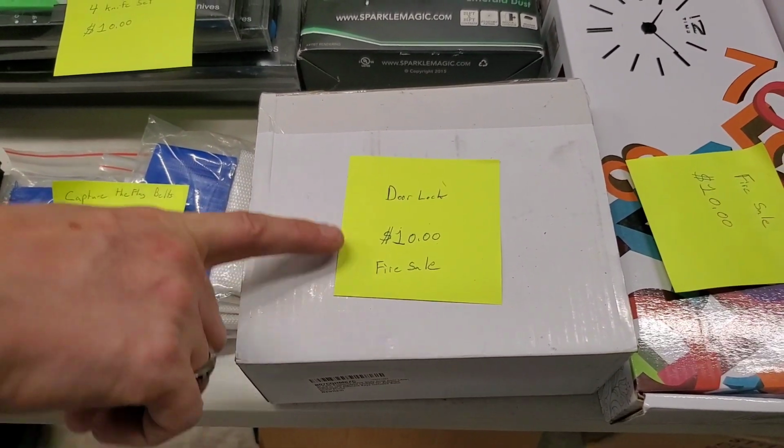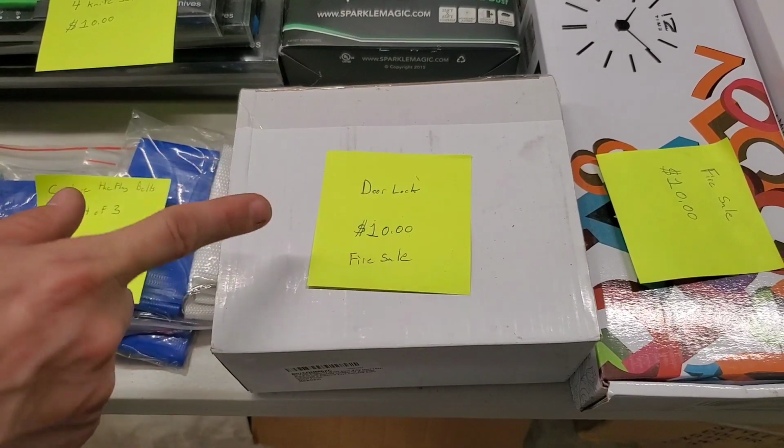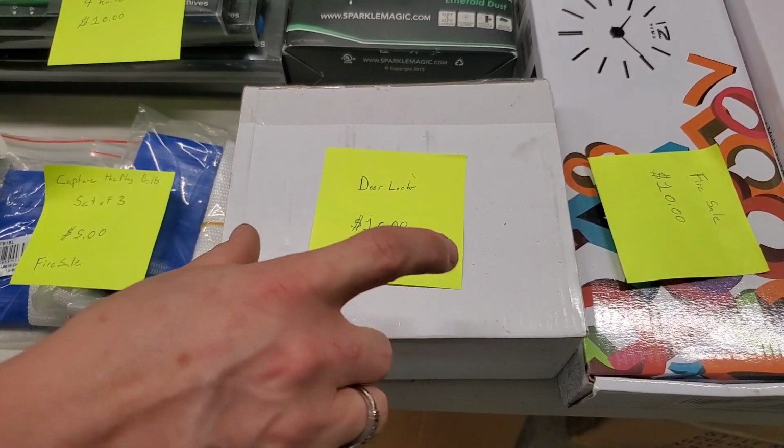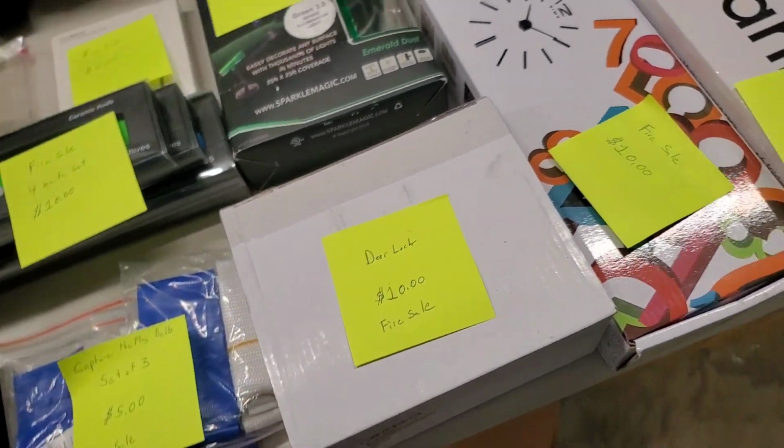Then we have a door lock. This actually is for an exterior door, or you can put it on the inside too, but it has a key lock on one side. $10, really long handled, and the color is nickel.